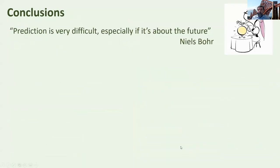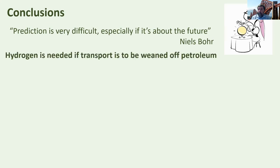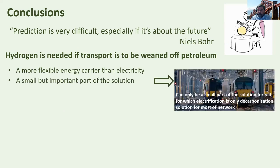So to conclude, this is all about the future. And it's about a good few years away yet. What I find quite interesting when you follow these conversations on Twitter is how definitive people are about this whole thing. There's lots of unknowns and things to be resolved. But one thing is that hydrogen is very definitely needed if transport is to be weaned off petroleum in some way. It's a much more flexible energy carrier than electricity. It's a small but important part of the solution. That's especially true as far as railways are concerned.